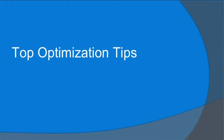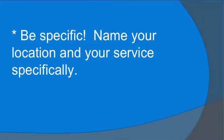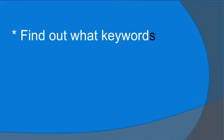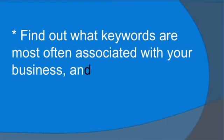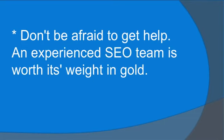Top optimization tips. Be specific. Name your location and your service specifically. Find out what keywords are most often associated with your business and use those. Don't be afraid to get help. An experienced SEO team is worth its weight in gold.